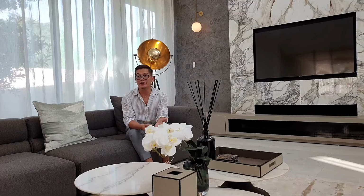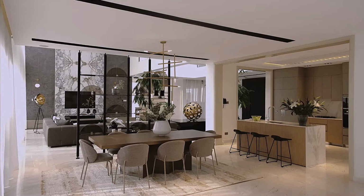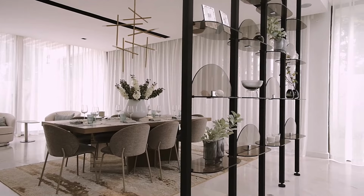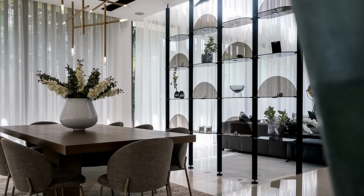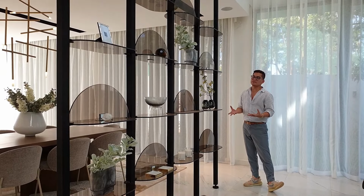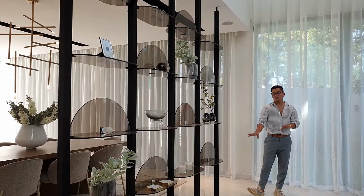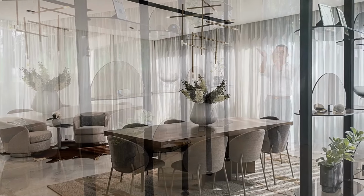As I mentioned earlier, the challenge of this house is the layout. So on that corner, which I'm gonna be showing you, we've tried to use a partition, but not really a partition. It's a decorative partition, a glass shelving unit. It is finished with matte black metals, and we put emphasis on this feature by placing spotlights on the bottom so that it leads the eye up the shelves and casts shadow as well.